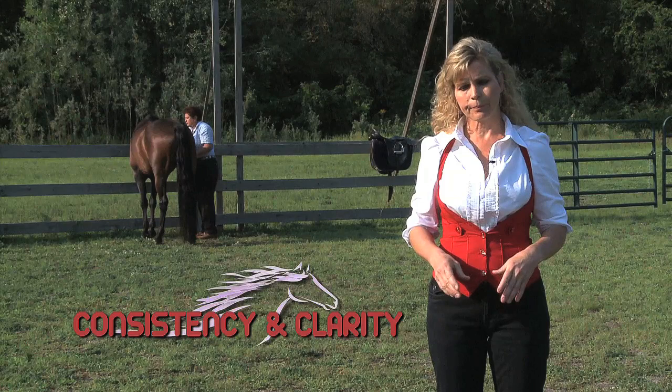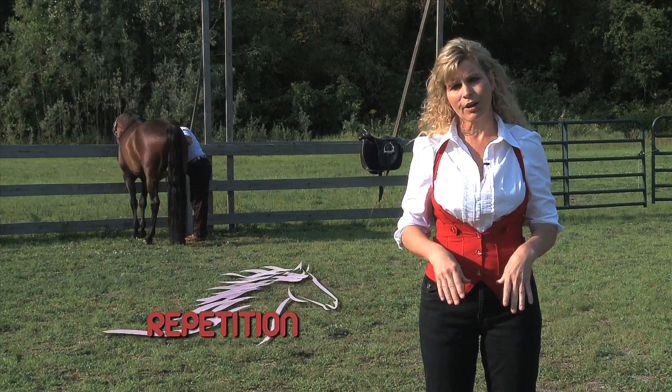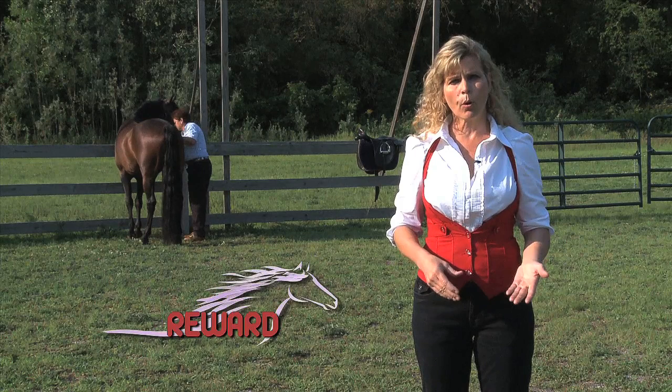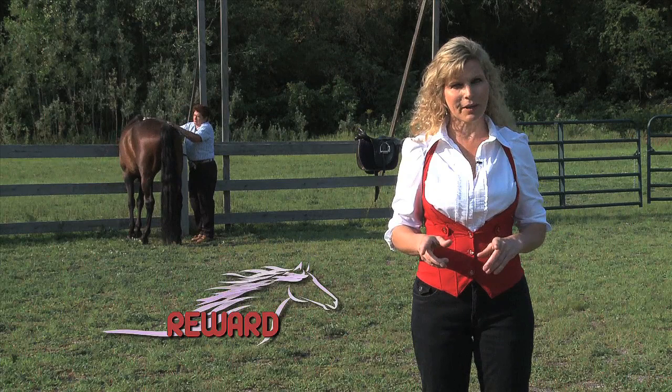Repetition, very important. When we're clear and concise, we also want to repeat. Repetition is a very important part of training our horses, especially the cues in trick horse training. Reward, very important. We want to praise the horse verbally: good boy, good girl. We want to praise them physically, a lot of petting. And we do want to use treats, but on an occasional basis, not as a beg. We're going to cover that in a lot more detail during these episodes.